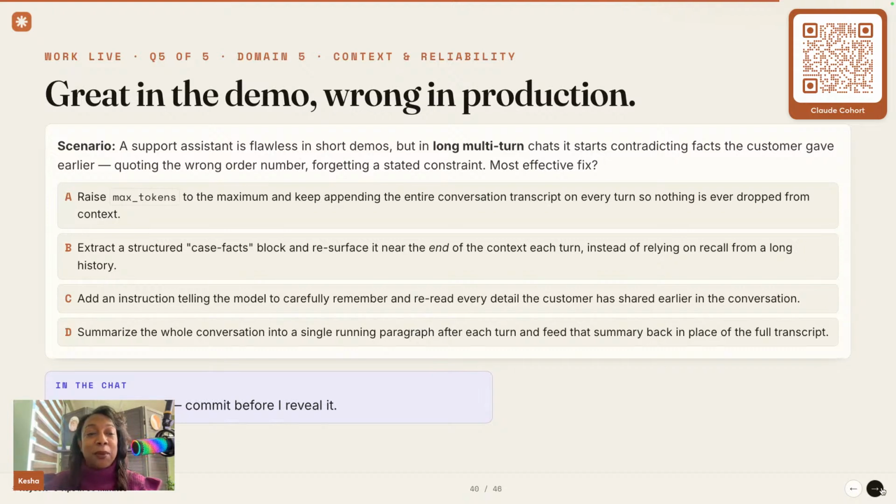A, raise max tokens to the maximum and keep appending the entire conversation transcript on every turn so nothing is ever dropped. B, extract a structured case facts block and resurface it near the end of the context each turn. C, add an instruction telling the model to carefully remember and reread every detail the customer has shared. Or D, summarize the whole conversation into a single running paragraph after each turn and feed that summary back. So A, B, C, or D.